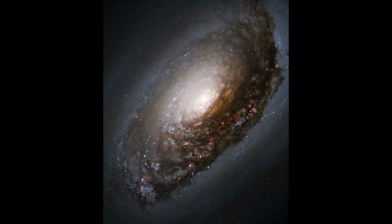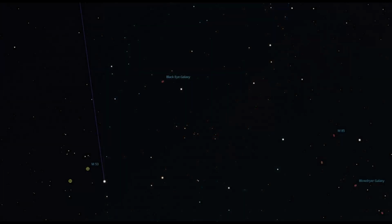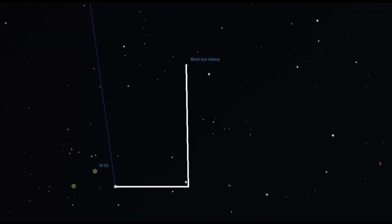This is a fun galaxy to observe. Finding it is pretty easy as well. Start at Diadem and sweep west for 3 degrees, then north for 4 degrees, and you'll spot the Black Eye Galaxy. Okay, so maybe galaxies aren't your thing.